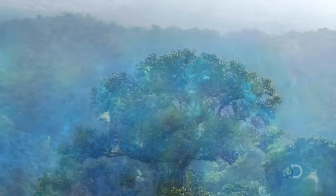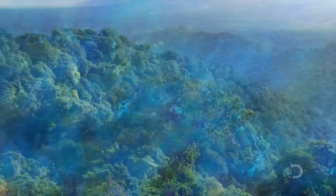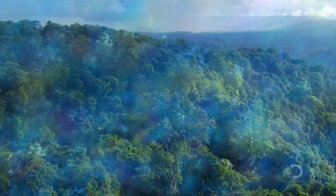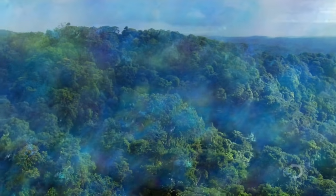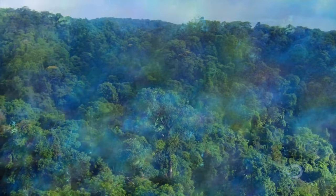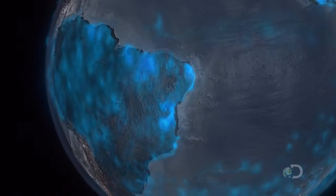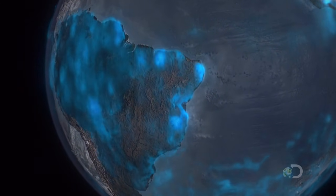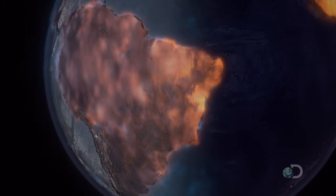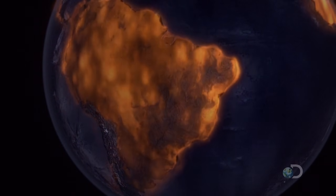Every day, the Amazon processes a fifth of the world's oxygen. For decades, it has been thought of as the lungs of the Earth. But now, satellites are helping to show that it's not quite as simple as that. The Terra satellite has recently observed that most of the oxygen the Amazon produces is reabsorbed into the forest at night. To release an excess of oxygen requires one more step.